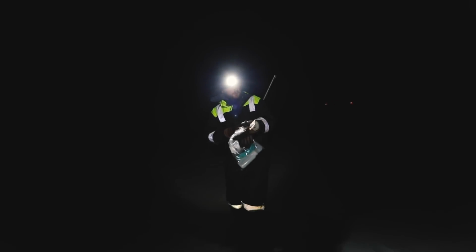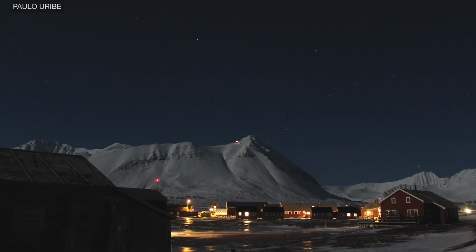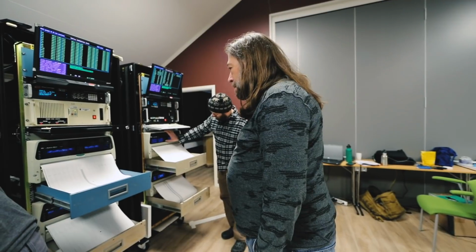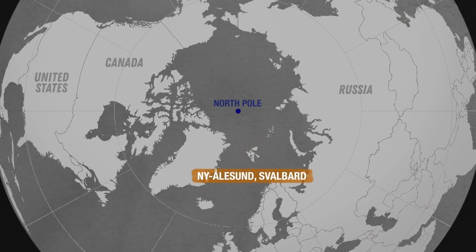We have 35 residents and 60 of our team together in a town that is completely isolated. There's a plane twice a week, and there's 1,000 polar bears nearby. This is Doug Rowland, a NASA scientist who's taken his team to Ny-Ålesund on the island of Svalbard.